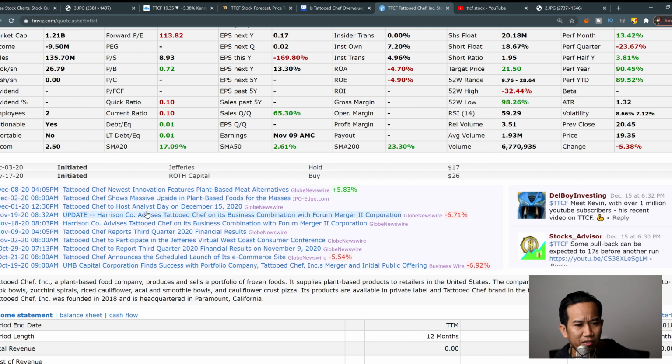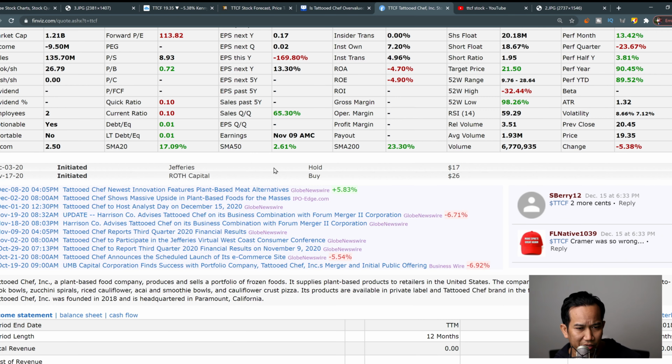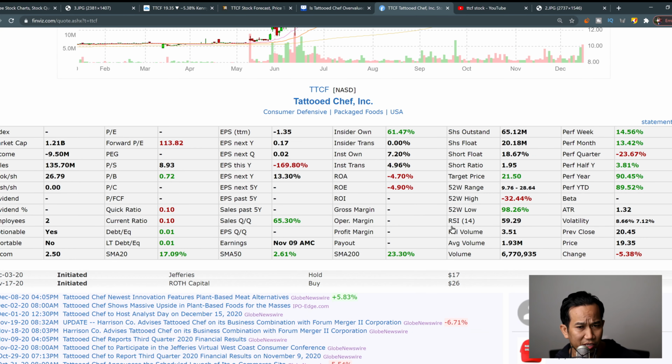But just know that when there's very little news here and very little news here, November 17th was the news, obviously, because they initiated it, right? But since then, not a single news article really has piqued anybody's interest. That's a good thing. That's like a quiet lull, a consolidation period, if you will, right?